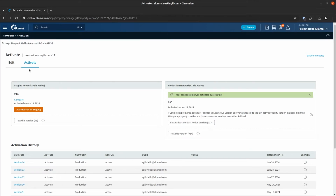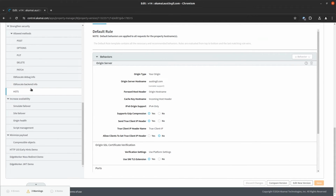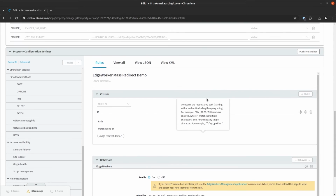So that's the edge redirection logic broken down, but we still need to apply it to a property for it to actually take effect. Back in my properties, I have this property called akamai.austingill.com. If I look at the most recent version, and I scroll all the way to the bottom of the configuration rules, I'll see that I have this EdgeWorker mass redirect demo rule set up.